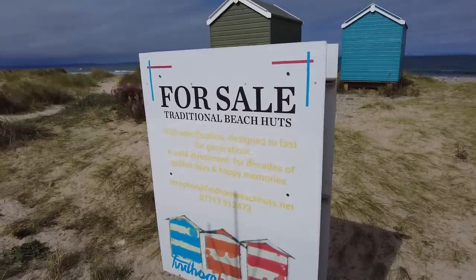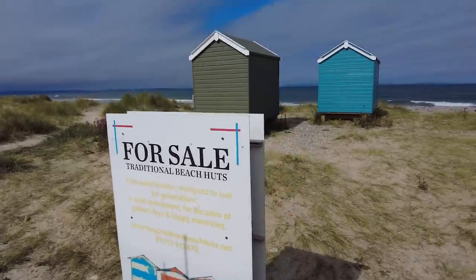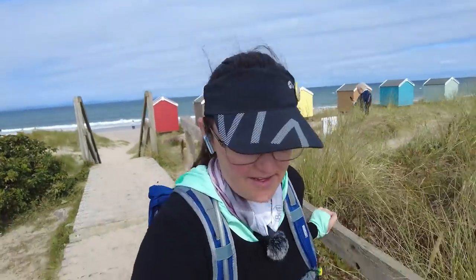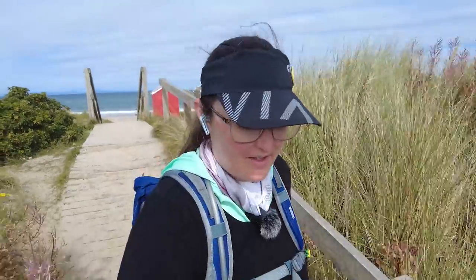Anyone wanna buy a beach hut? Lots of colors to choose from. If you buy it, I'll come and maintain and clean your beach hut and keep an eye on it for you in exchange for some art or something.